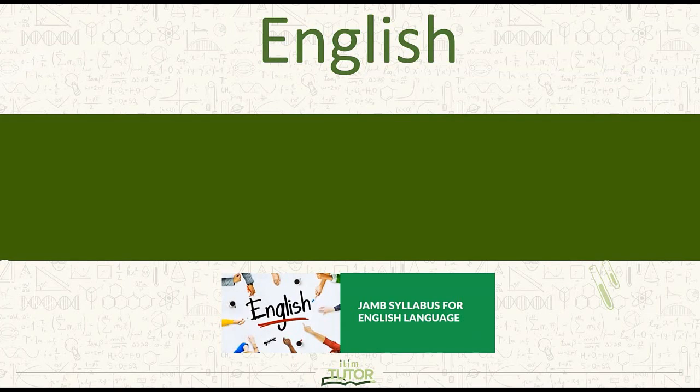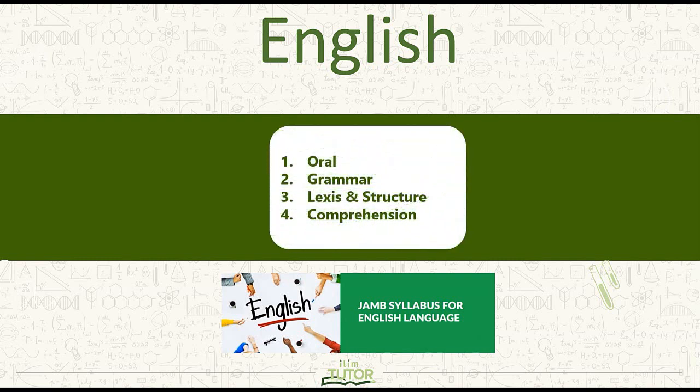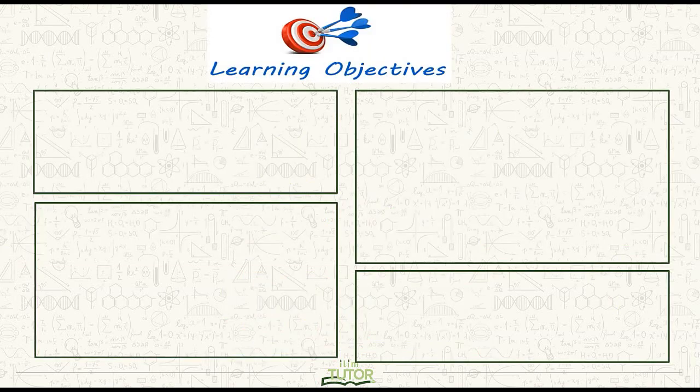Preparation and study skills for the English JAMB exam. There are 4 main parts of the English exam that test your knowledge and understanding in different aspects of the English language. You need to acquire in-depth knowledge in oral English, English grammar, lexis and structure, as well as show good grasp of comprehension tasks that are related to a specific reading material. Now, to understand how to prepare for this complex exam, you need to understand the aims and the goals of each individual part of the exam.